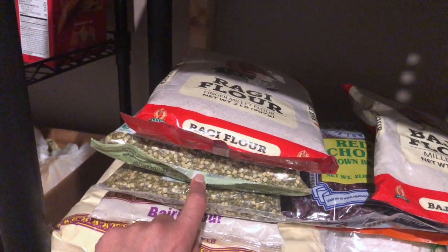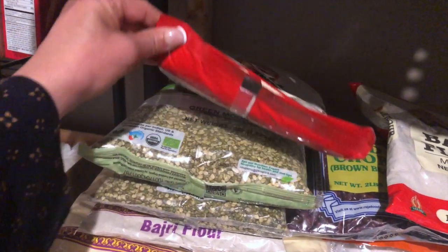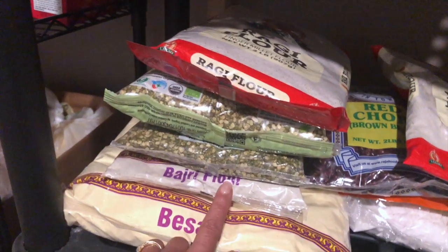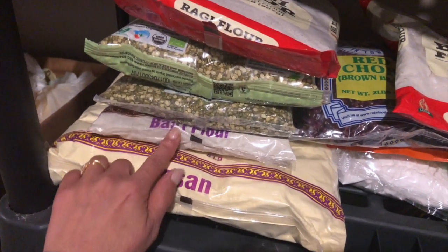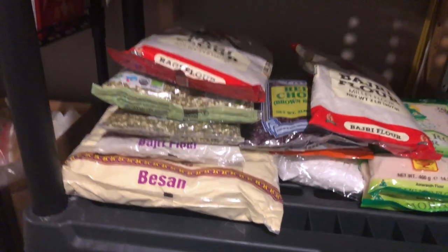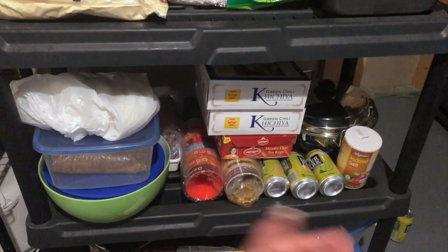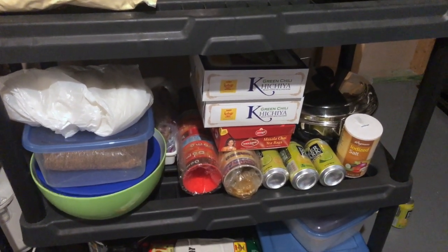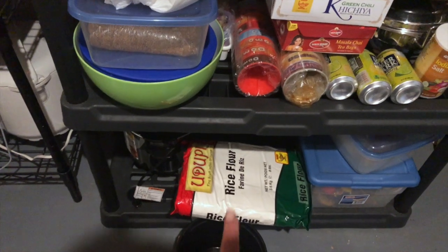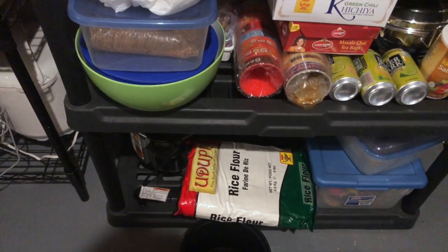Also have this moong dal. These are with the skin, and they are 4-pound bags. More bajri flour, and the besan. Now this besan is an 8-pound bag, so it's going to last me a very long time. And down here I got ketchup papad as well as the salt, because of course you can't do anything without the salt. And I got more rice flour. That one is, again, 8-pound.